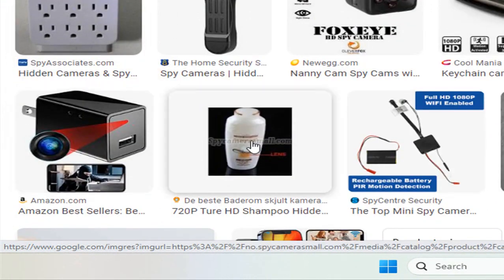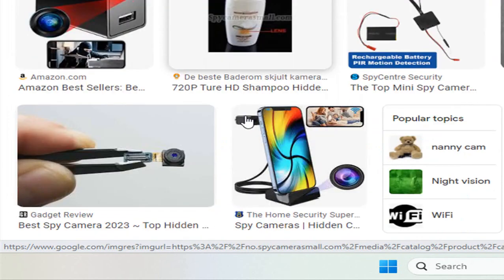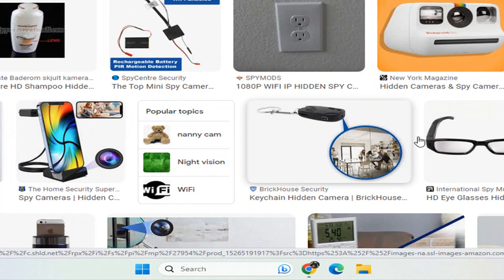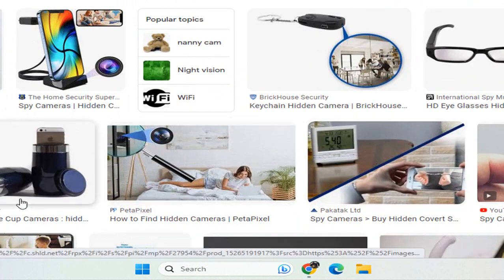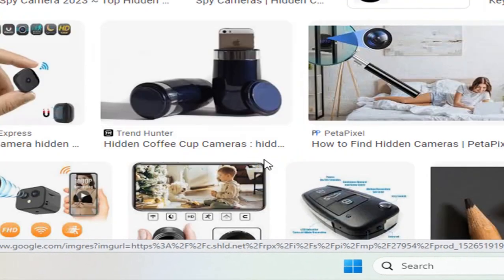You're up and running. Here's a shampoo bottle. Yeah, you get in the shower at the hotel or the Airbnb and they provide you shampoo. How nice. Meanwhile, they're taking a video of you showering. Glasses. Another thing that people have them on, glasses. Another water jug, a water bottle.